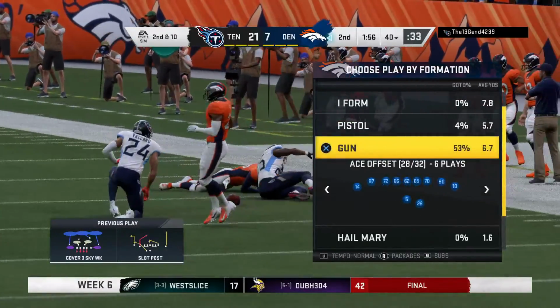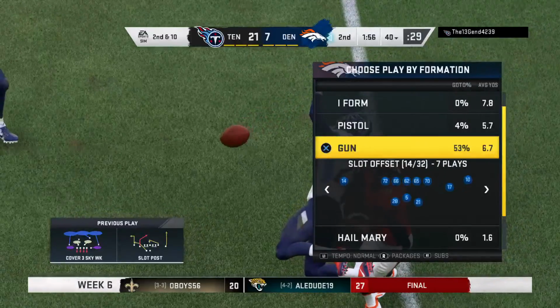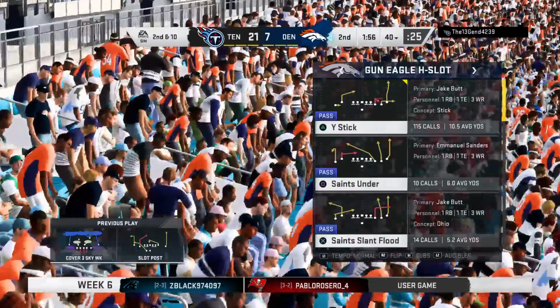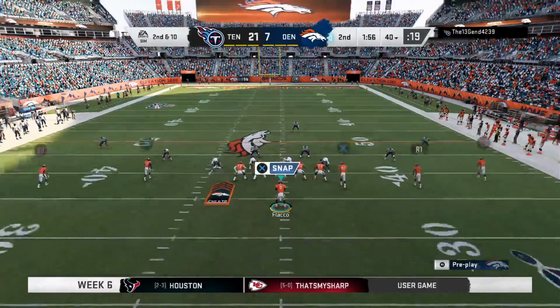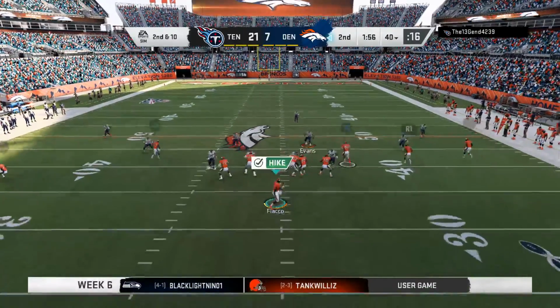Now here's a pass on 1st down that's knocked away and incomplete. So 2nd down and 10. Once again, they'll go from the 40. Quarterback, don't get nervous now.